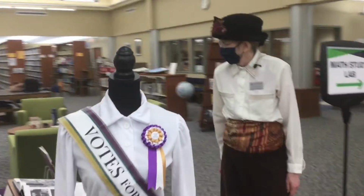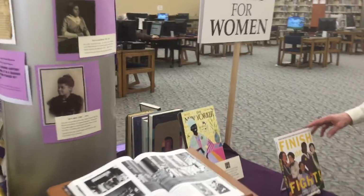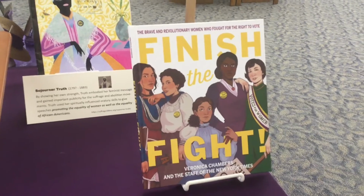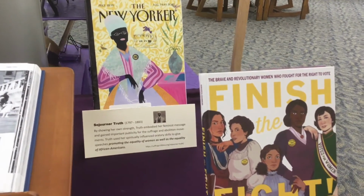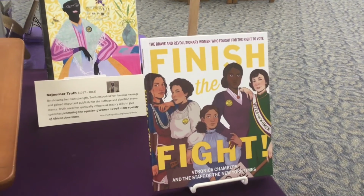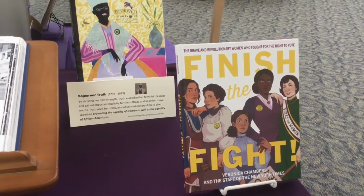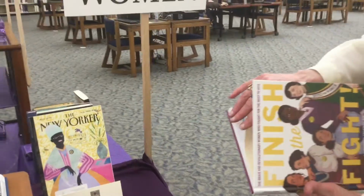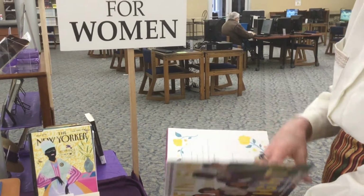Some other books have been recently published. One of these is a children's book, but it's wonderful. It has colored pages that are filled with history. It's called Finish the Fight, and it is by Veronica Chambers and the women's staff of the New York Times. And in this book, I love the way it starts.